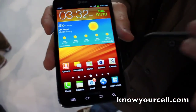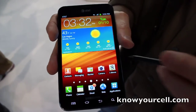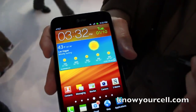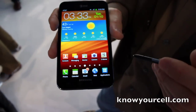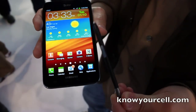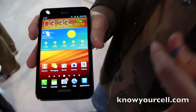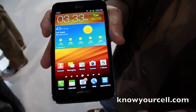Under the hood, we've got a dual core 1.5 gigahertz processor. It's running on AT&T's 4G LTE network, so blazing fast, both in terms of operation on the device and upload and download of data. What else is unique about the Galaxy Note is this little guy here. This is the S Pen. What I don't want you to think is that this is just a stylus, because it's not. The S Pen is actually an integrated system that works with the device to really enable a bunch of new experiences.